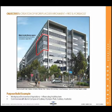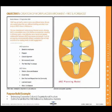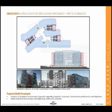As you can see in this slide, one example here shows that the actual building facade was identified as a potential for an operable facade. We had the ability here to introduce mixed mode space and a terrace space within the building, which relates to the actual workplace environment. The ANZ also gave us a fantastic opportunity, identifying their aspirations, their values, and even a diagram for how they would like to see their new facility, their new home, how they would like to see it planned.